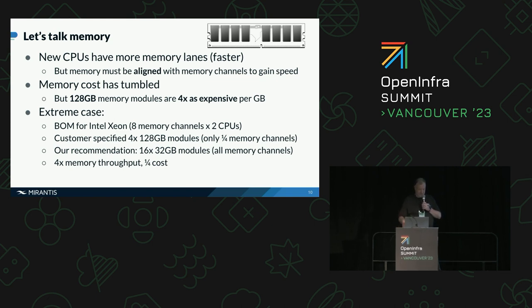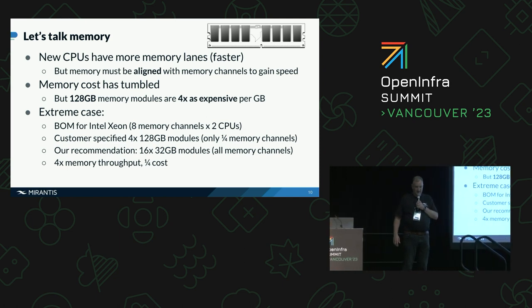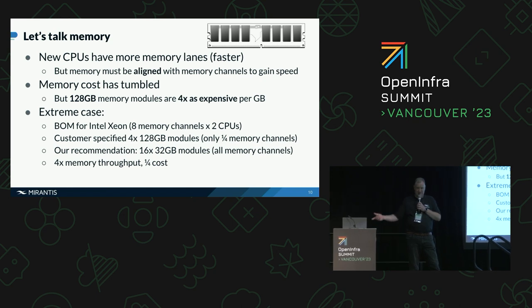Let's talk about memory channels for a second. This is also an important point. The CPUs from back then had four memory channels. The CPU I mentioned and all the smaller Intel CPUs, they all had four memory channels. So if you had four memory modules on that CPU, then you would get the full throughput.